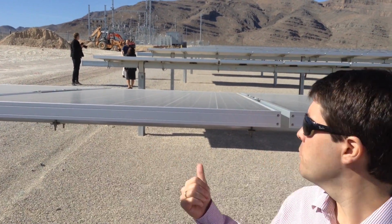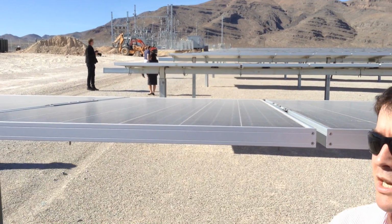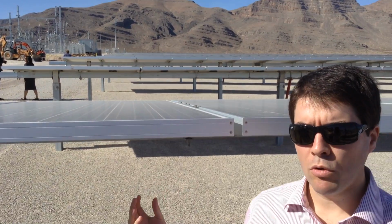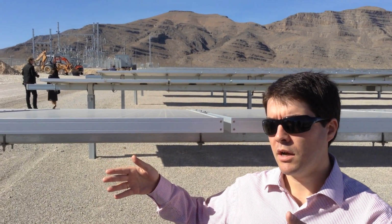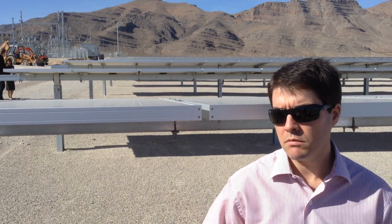You can see now the trackers moving. Or some of them. They don't all move at the same time. This is important because they have independent controls. They have an algorithm that knows exactly where they're positioned with GPS coordinates and where the sun is based on.